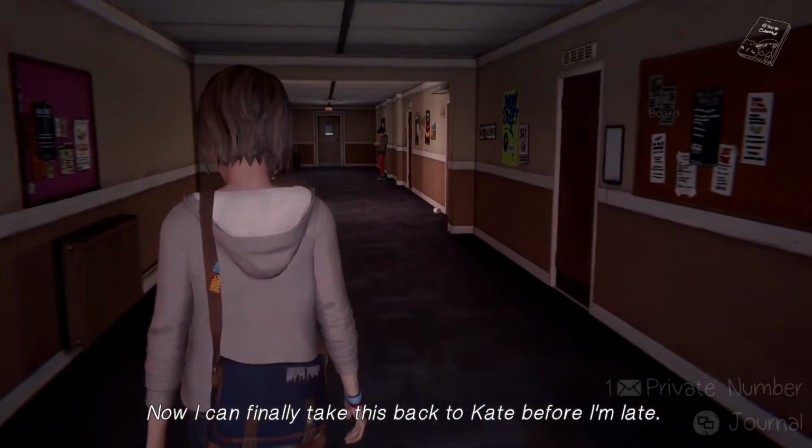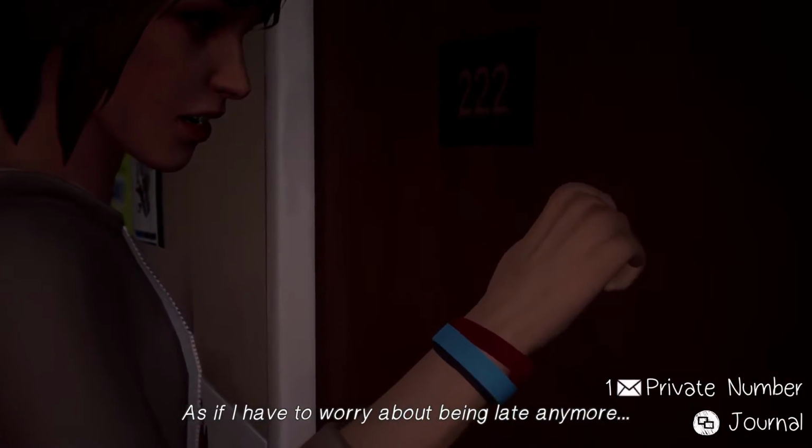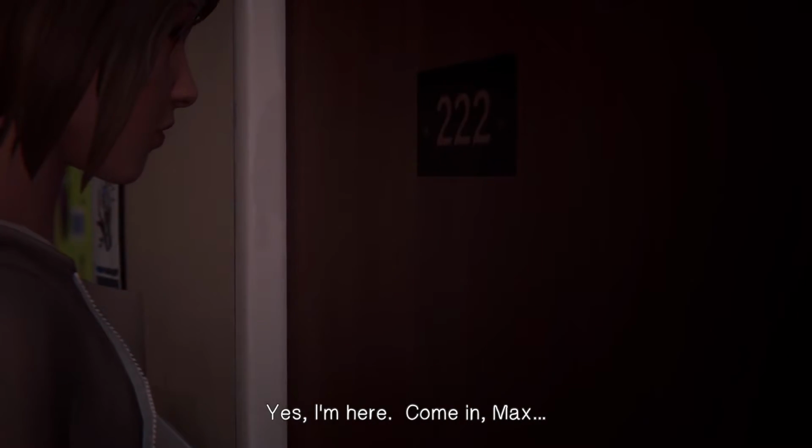Turn left and head into Kate's room on the right for optional photograph 1 before talking to Kate. Go to the cage on the left and take a picture of Rabbit.